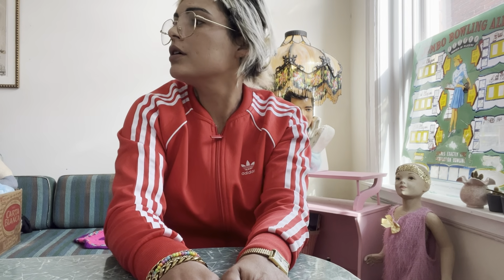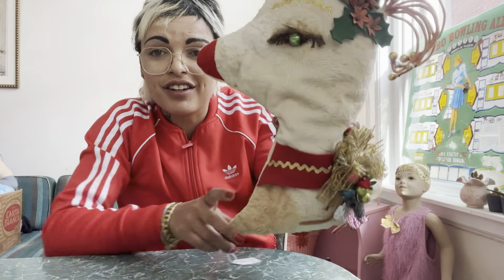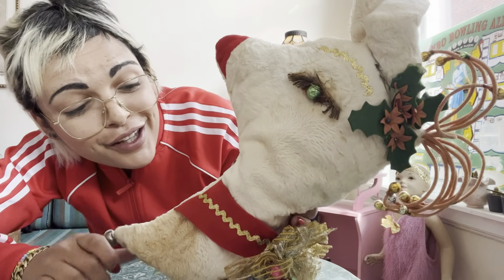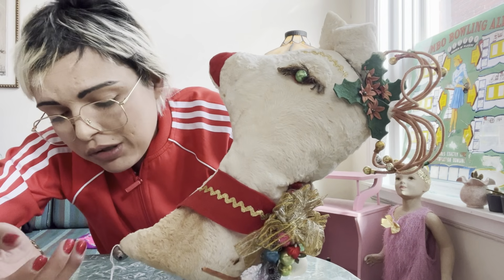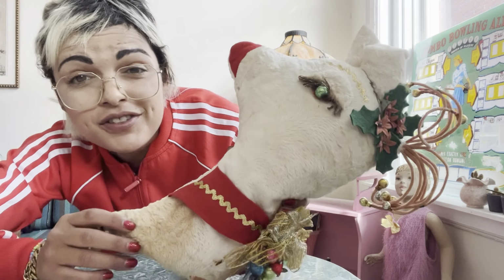I think I only have one last thing in this grouping. This was probably my favorite. Well, I already said that once. This is one of my two favorite things I found that day. I cannot believe it. Look at this incredibly unique Rudolph the Red-Nosed Reindeer pillow, plush, whatever you want to call it. I paid $15 for it.